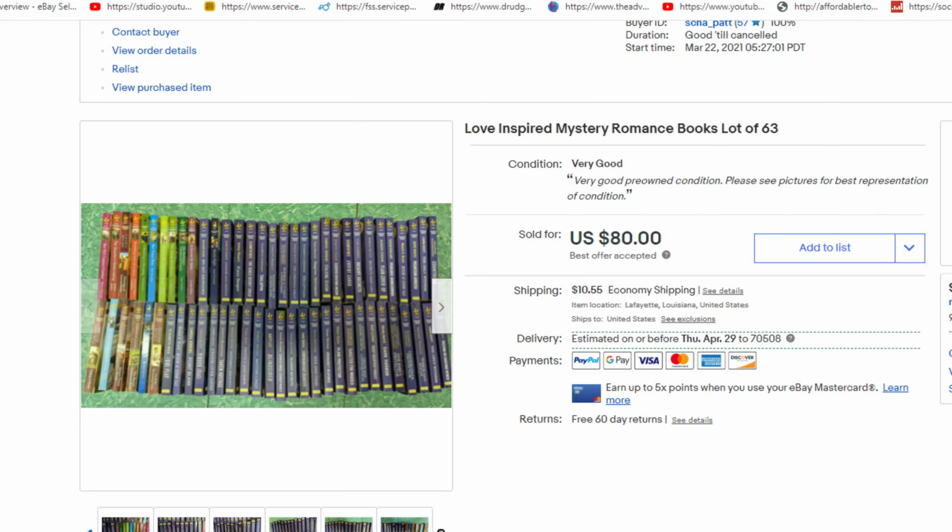Here's the item I sold. It's a lot of 63 books that I had listed as mystery romance books. The lot sold for $80. I did not read any of these books. I bought them at a garage sale. The buyer received the books and left me neutral feedback. So let's check that out.